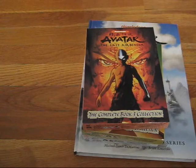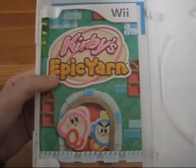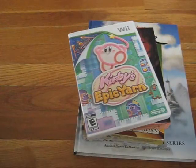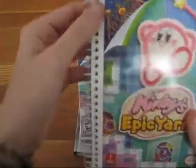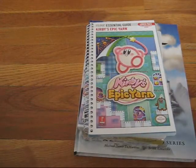I also bought a game for the Wii, Kirby's Epic Yarn. So look inside. I'm actually playing it at the moment, so the disc is not in there. So then I bought the guidebook. It's kind of nice. It's really small, about the same size as the game box, at least. So, that has been pretty helpful for the places that I get stuck in. So, yeah, that is all I got over the week.